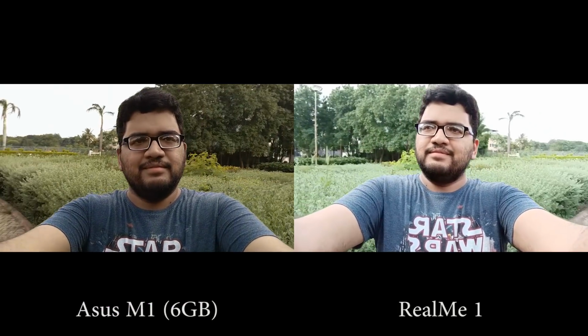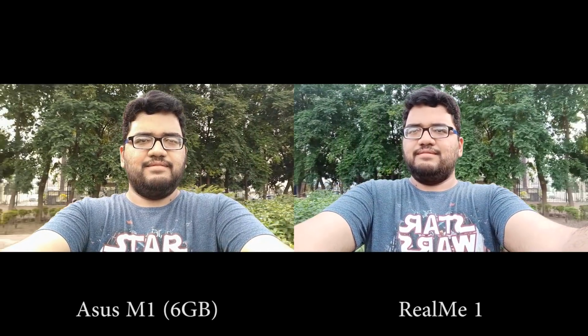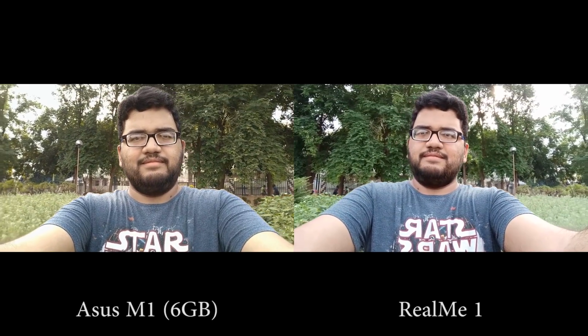Footage from RealMe 1 is wider, brighter and much cleaner than Asus. So for this round, you can pick the winner based on your preference, but I like bright and cleaner footage, so I'll pick RealMe 1 as the winner. I still wish RealMe 1 could cut down on the exposure a bit, but that's what we get.